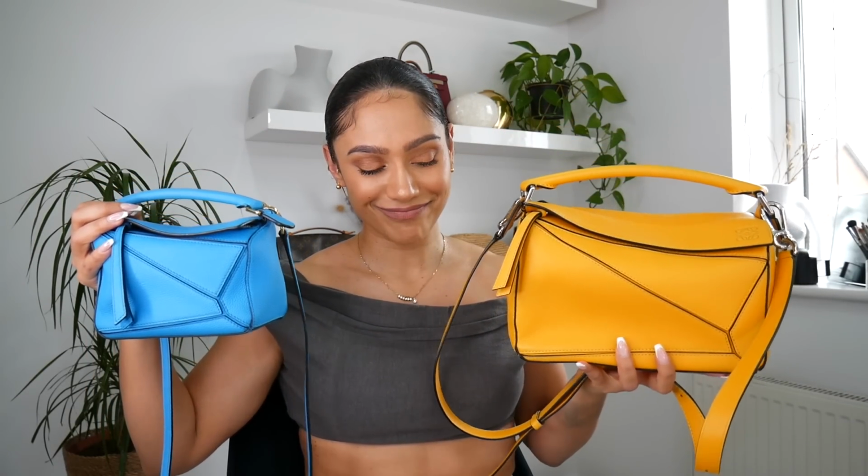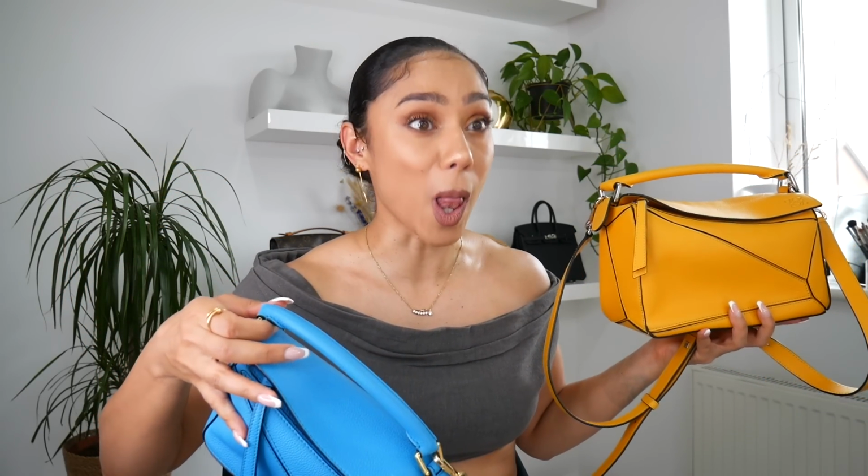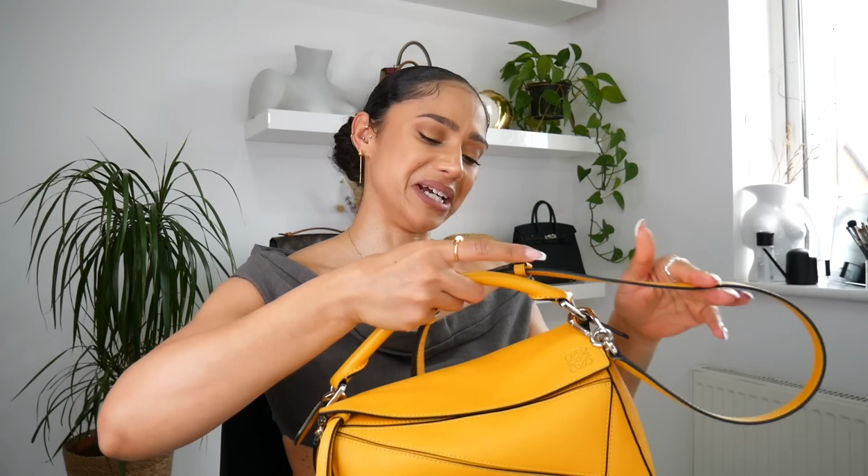If I could get this in this color, now we're talking. Now I have a bag that I'm actually going to use a lot. You're in the miss pile. I'm so sorry.